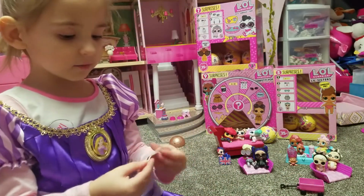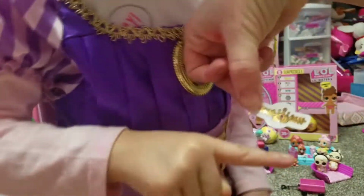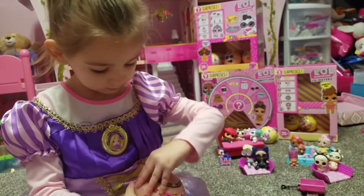Mommy, look at this. It came with a ring. Let's show everybody what the ring looks like. Ooh, it's a crown tattoo. Can you put it on me? We will later. Okay, go ahead, spin it, and open up the next door.